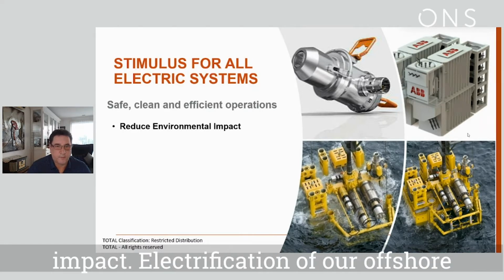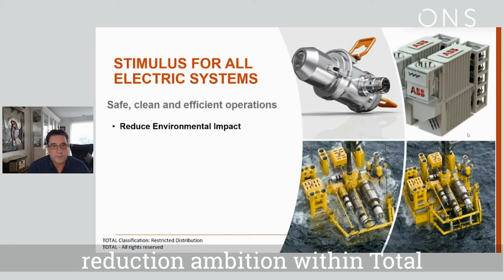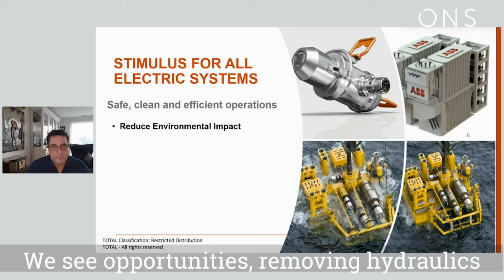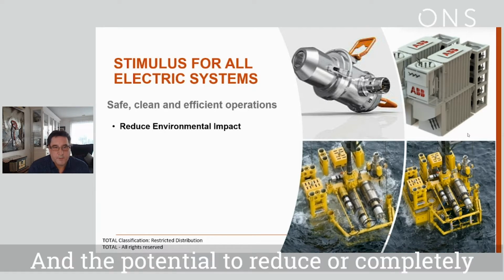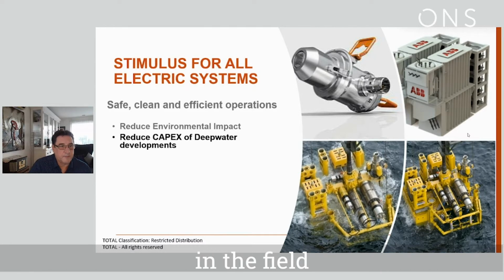Electrification of our offshore facilities is a key element of our CO2 reduction ambition within Total. We see opportunities removing the continuous delivery and use of hydraulic fluid in our subsea systems, and the potential to reduce or completely remove our manned offshore facilities in the field.